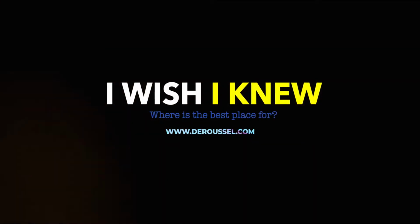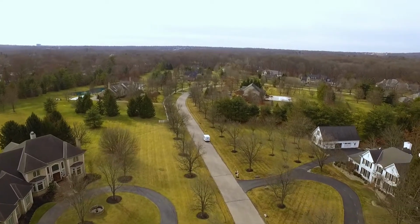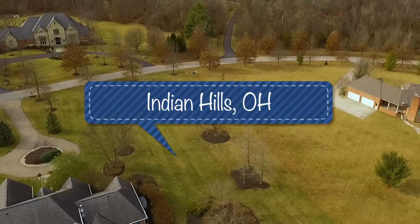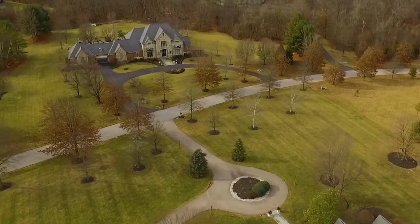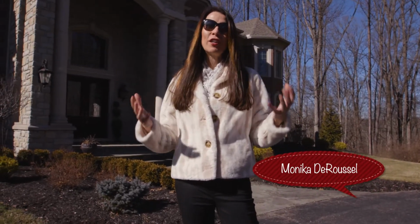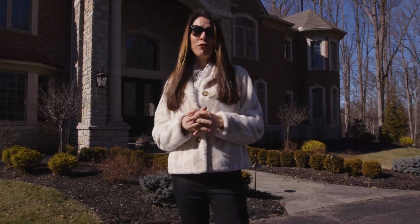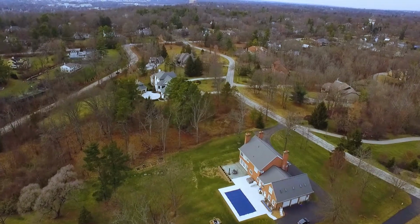5 to 7 years from now, I don't want you to say I wish I knew. And today we're gonna check out one of the best places to live in Cincinnati, Indian Hill. Each house is unique, its own masterpiece, typically situated on beautiful 3 to 5 acres of private land. And many of these homes do feature 5, 10, 20,000 square footage of living space. As you see the house behind us, this property has 12,000 square footage and is sitting on 5 acres of amazing land.